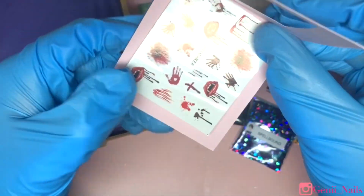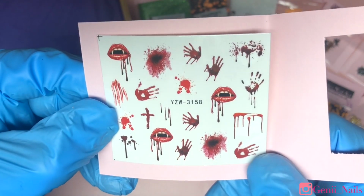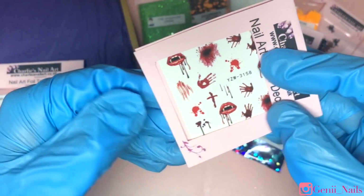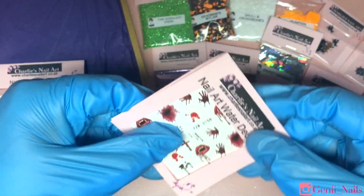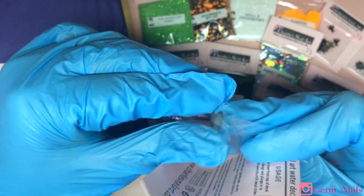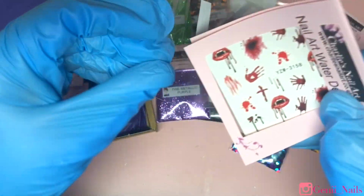But yeah guys, so here we're moving on to some decals, and it's just one water decal, and this does say on the label that it's only included if you purchase the Halloween mystery box. So that was really cute. I think I have this already, or maybe I don't, but I was really excited to receive it. So yeah, I'll just continue to show you the rest of the goodies.